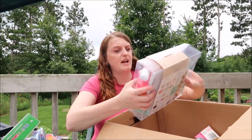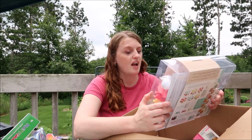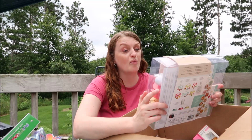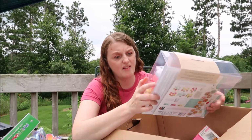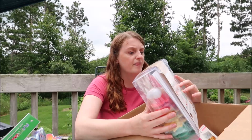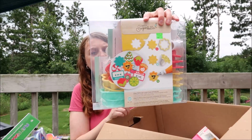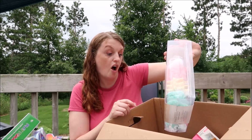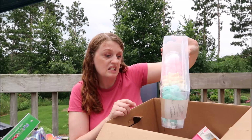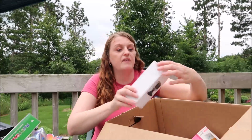Now here is a stamp set. Ooh, these are cookie cutters. Sweet, this is pretty. This was originally 26 bucks. It's a bunch of cookie cutters. That's kind of sweet. Look at that, $26, and it's a bunch of cookie cutters, and it looks like it's all the seasons. Yeah, sweet.